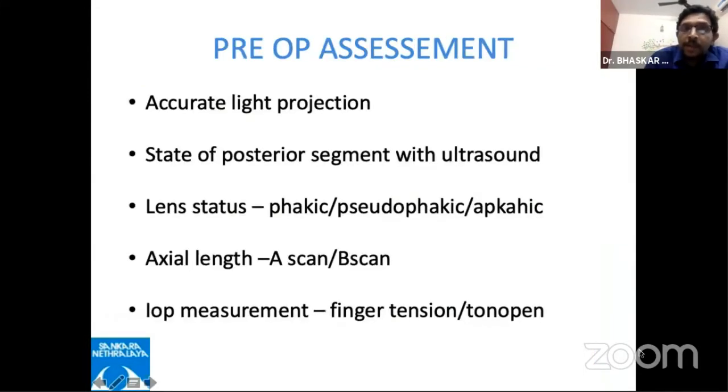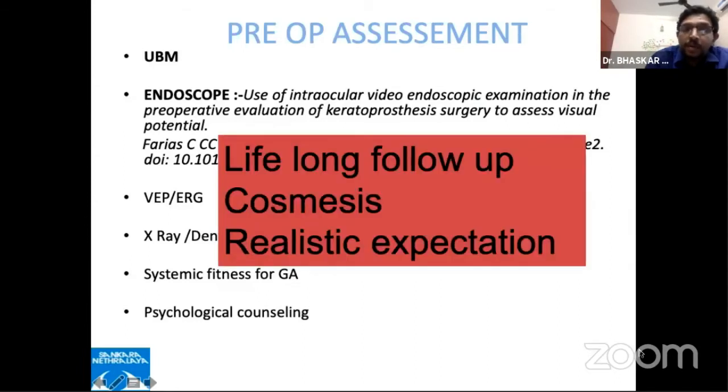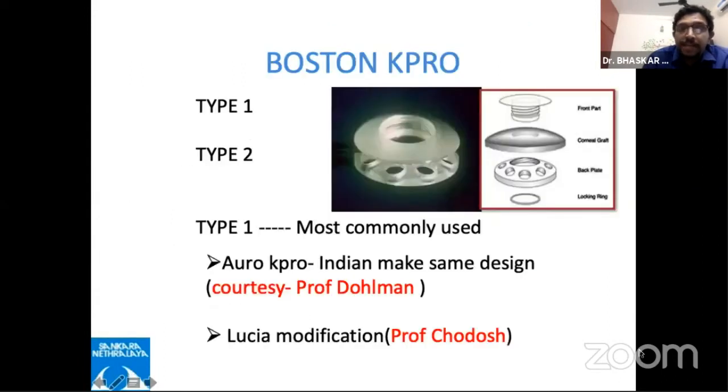When you're looking at preoperative assessment, obviously the potential of vision has to be noted. The ocular status with respect to the lens status and the axial length has to be noted. The IOP has to be measured. If it is not possible with any instrument, a finger tension probably would be the way to go. You have the option of looking at the angle and chambers with the help of a UBM, or looking at the posterior segment with the help of the endoscope. You need to be sure that the patient has systemic fitness for general anesthesia. Psychological counseling plays a very important role, along with lifelong follow-up, cosmesis, and the patient should have realistic expectations.